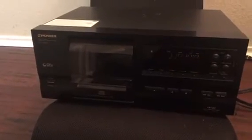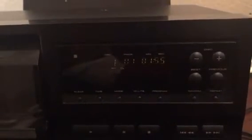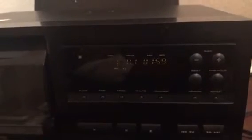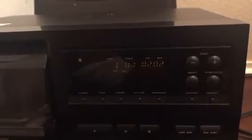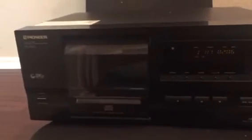Okay, so tested it out, and everything looks good. I will probably need to hook it up to a stereo system, make sure all the lines in and out are working. And that one actually, I thought it was 100, but it's actually 25.